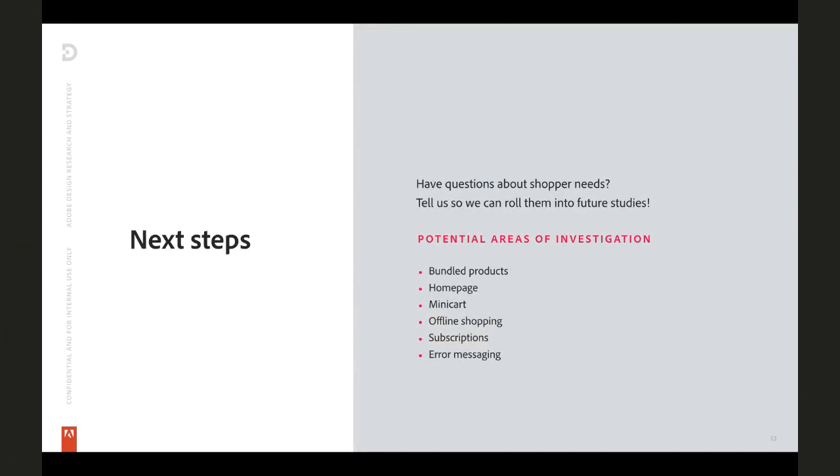So that wraps up the highlights of this first round of research. For next steps, we'd love to hear if folks on the call have questions about shopper needs or hypotheses about things that you think are in place or would work really well. We'd love to hear about them so that we can roll them into future studies and investigate them. Some of the areas we're talking about right now as things we might want to look into are bundled products, homepage, mini cart, offline shopping, subscriptions, and error messaging.